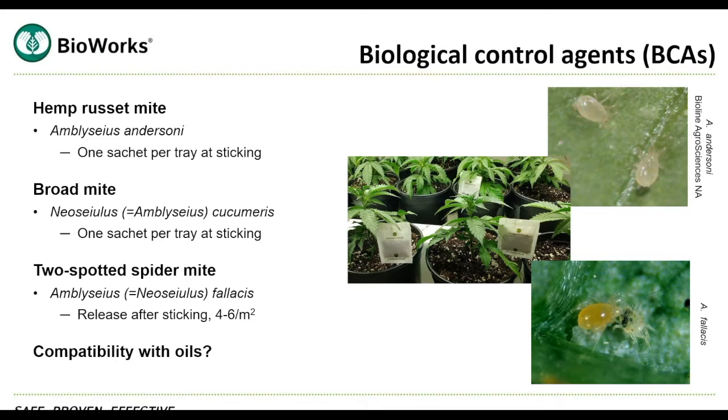I mentioned for pests like hemp russet mite, the use of oils. It does raise questions around compatibility. We know that oils will also kill predators on contact. But if you're using predators, particularly if you're releasing them via sachets into the crop, once the spray residues from these spray oils are dry, they have no toxic effect, and they won't harm the mites in the sachets.